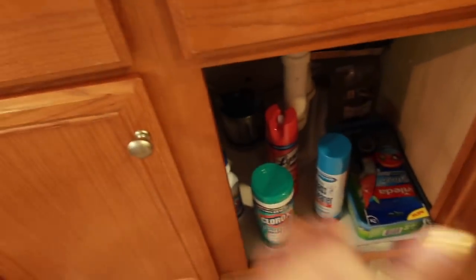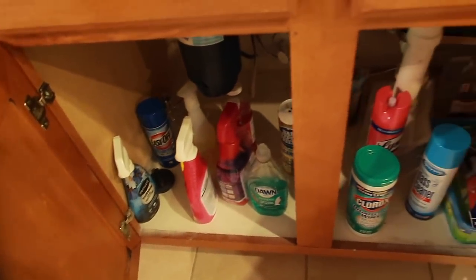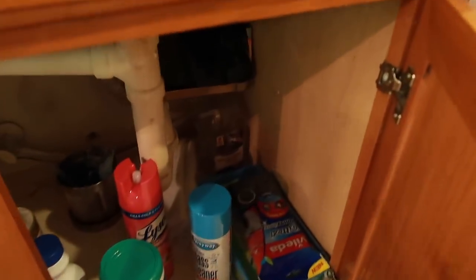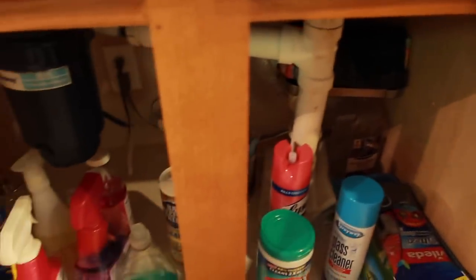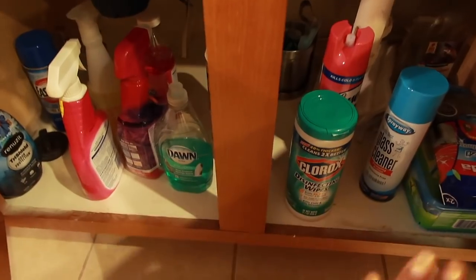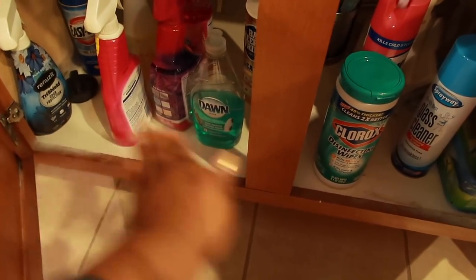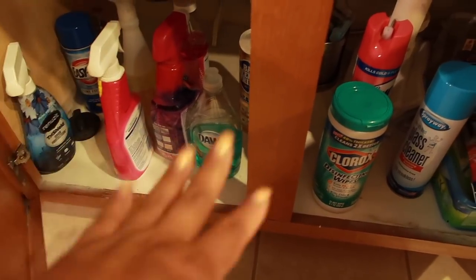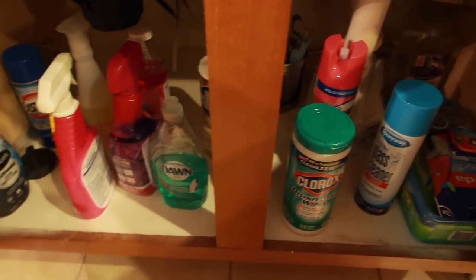Under here, this is going to be a whole other project in itself. Under the cabinet storage and setting it up, I'm going to hang my bar cart on the side so I won't have so many bottles down here. I'm going to get little racks and all that stuff to cover the bottom of this and get it organized, but at another time. But for now, that's what that looks like.